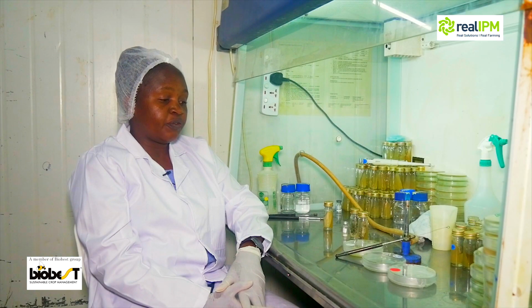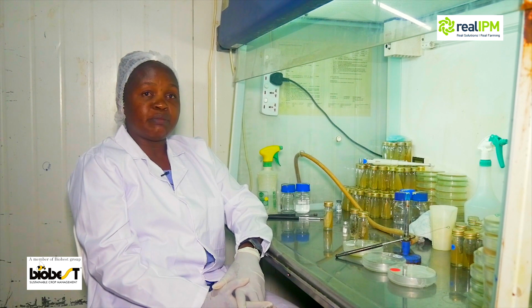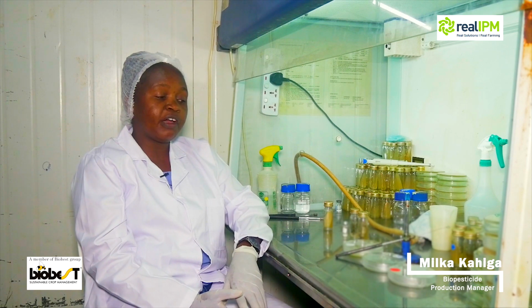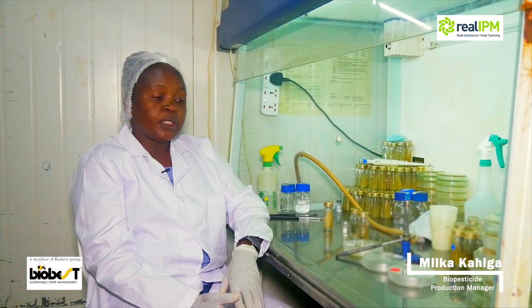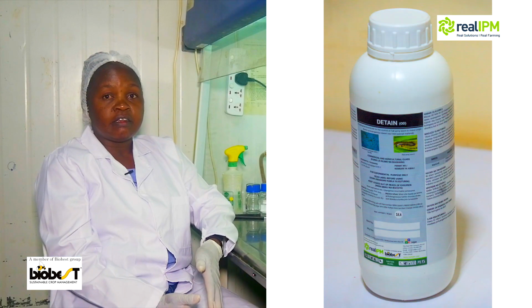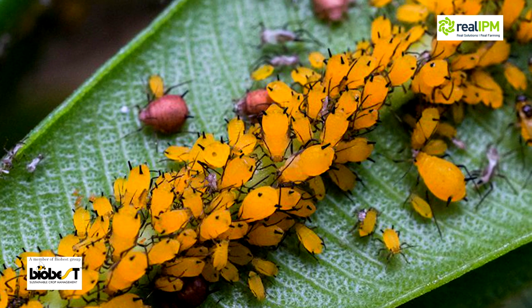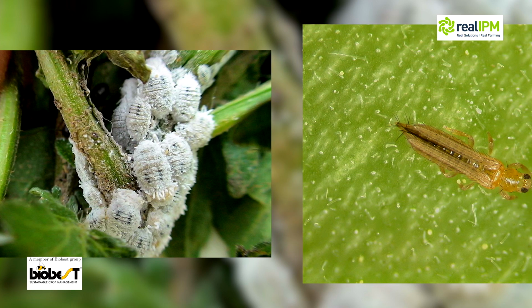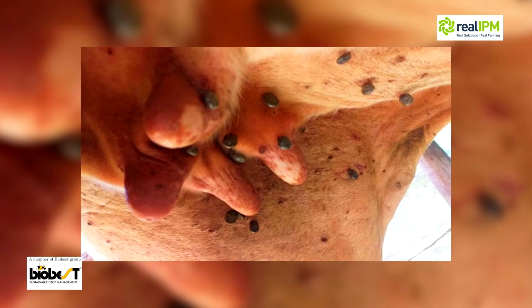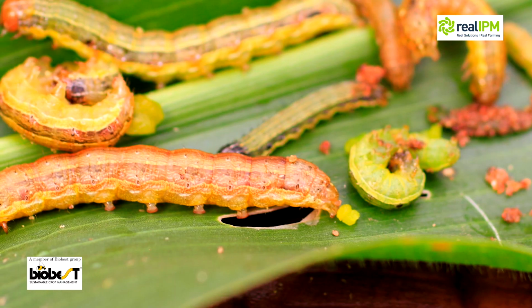Our second category of products is the fungal-based products. We have the Metarhizium strains, and for the Metarhizium strains we have quite a number. We have the Campaign, we have Achieve, we have Takeoff, we have Detain, we have Supreme. Supreme works against the aphids. The Campaign works against the mealybugs and thrips. Achieve works against the spider mites. Takeoff works against the ticks. We have Detain, which works against the fall armyworm.